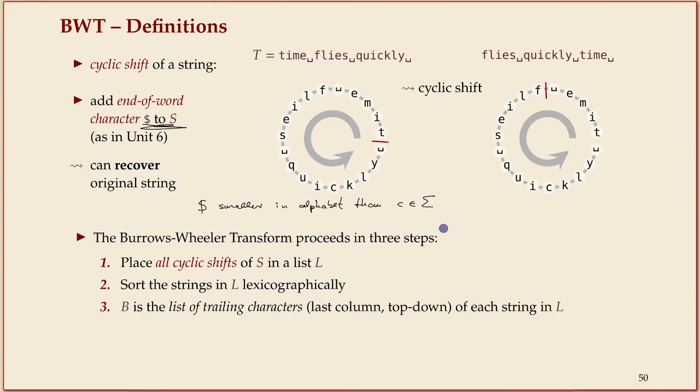That happens to be the case if you use ASCII characters, but of course, only with the standard letters. Theoretically, it's just any letter. You can pick whatever you want. That's just the convention to show it as a dollar.